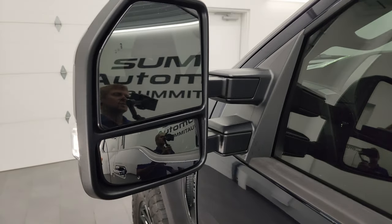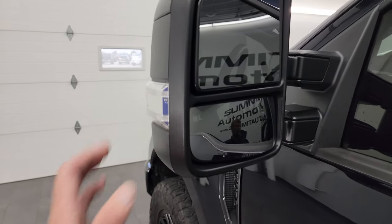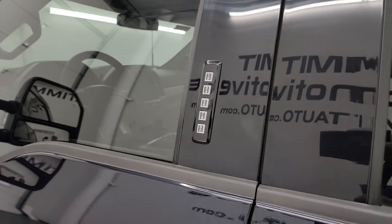It does have the Powerscope tow mirrors. They power fold in, power telescope out. Blind spot monitoring and built-in directional signals. I'll show you how all those work in just a minute. You also have the driver's side door code entry. We do have the code for this truck.